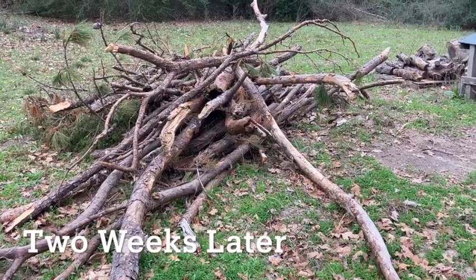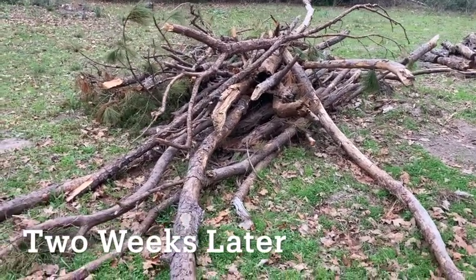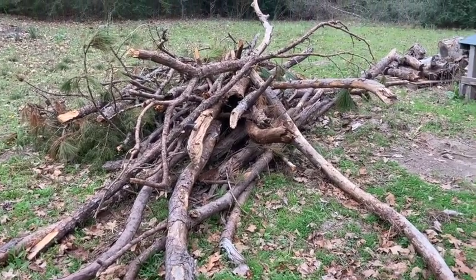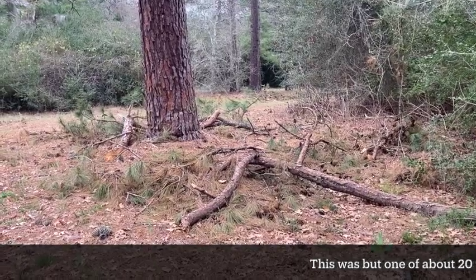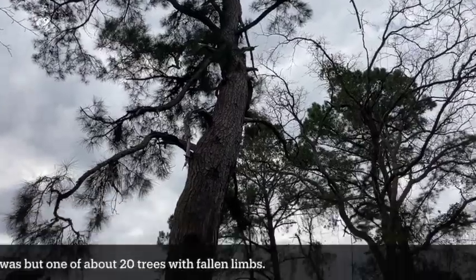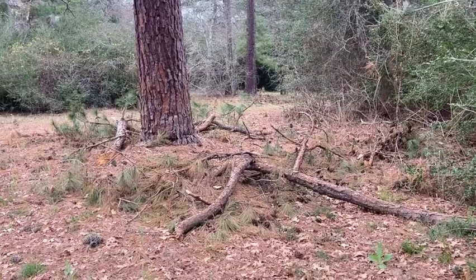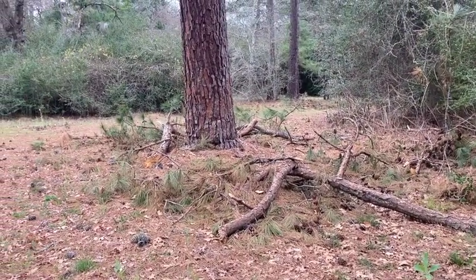I hate to keep showing piles of wood, but it's been a couple weeks since we cleared the brush from the bottom of the hill and brought it up here, but we had a windstorm and we had to add to the pile. Here's what I'm talking about. These limbs fell down out of this tree here, and we've got a big chili cook-off coming up a week from now, so I've got a little bit more clearing to do to try and make the place look better.